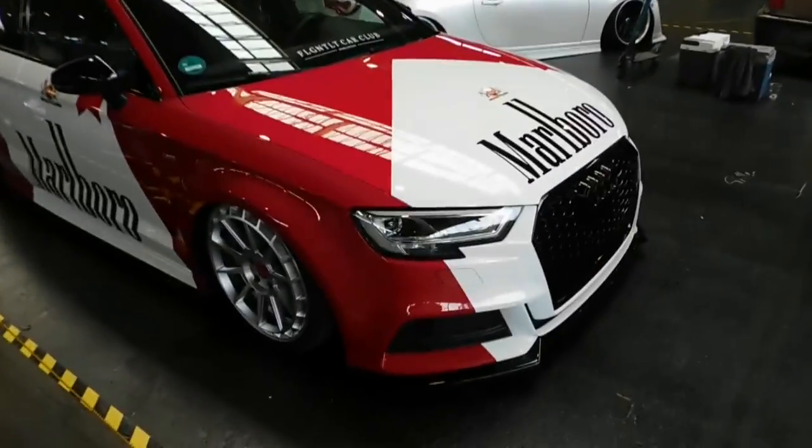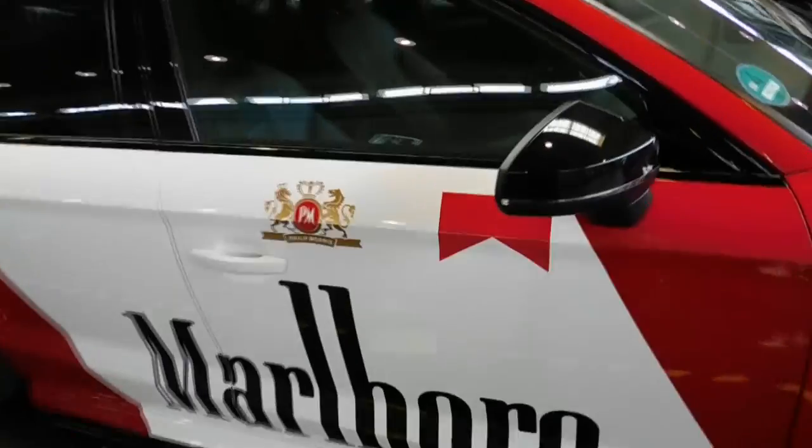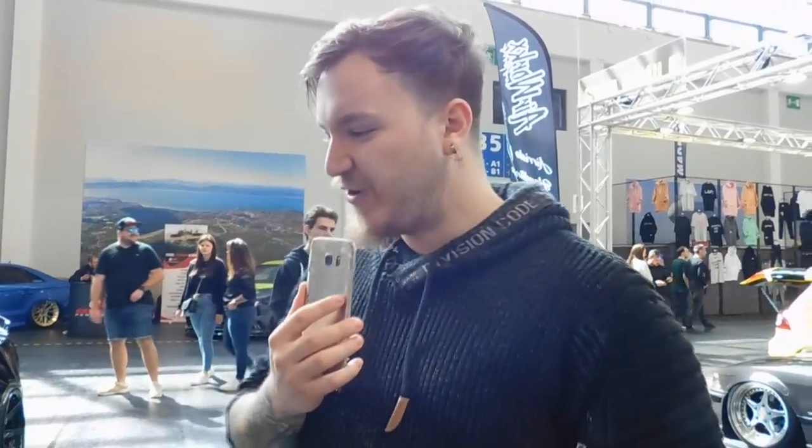We just found the Marlboro car. Look at this. Look at that. That's an Audi, I guess. Yes, that's an Audi. We just found my dream car and I want to tell you, just remember this. In one day I will have one car like this.